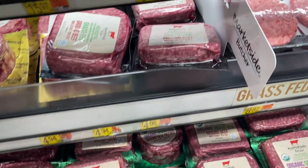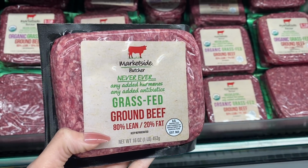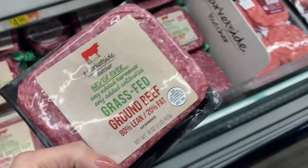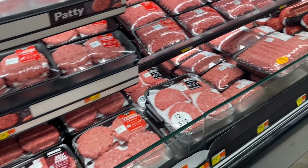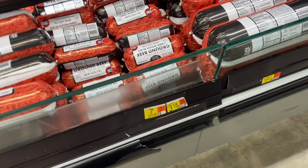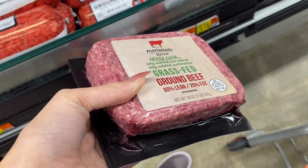Next, I'm going to grab some ground beef, so you can choose which kind you want to pick up. I'm going to grab the grass-fed ground beef for $4.96, and this is going to go for one of our recipes. We're going to make shepherd's pie with this. Now, if you want to lower your cost on this recipe, you could definitely get ground beef that is cheaper. So you can see these right here are $3.18, but I'm going to get the grass-fed one.